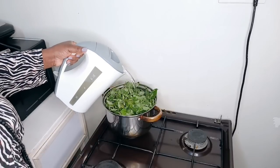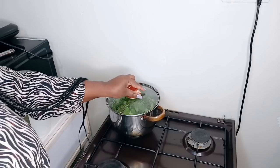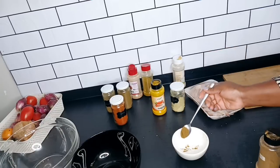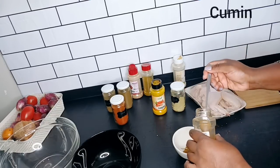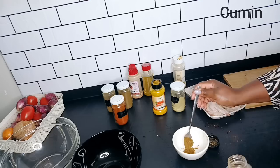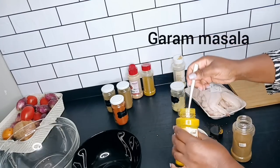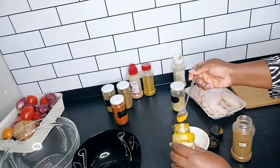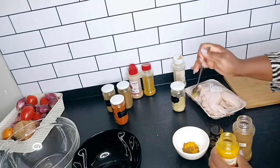To begin with, I'm going to cook these traditional vegetables. These are saga that I got recently. They are very fresh and they are already washed. And then I have a half teaspoonful of cumin powder, half teaspoonful of garam masala, half teaspoonful of turmeric, and also some cardamom, the same amount of it.